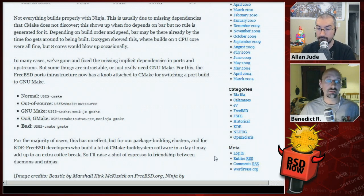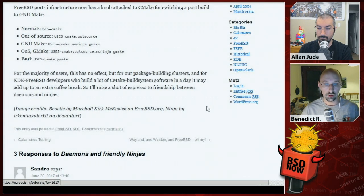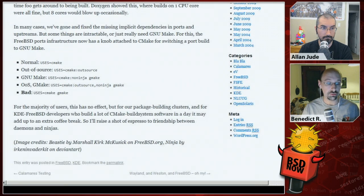For this, the FreeBSD ports infrastructure now has a knob attached to CMake for switching a port build to GNU make. And they provide the port switches in the notes as well. So it's pretty much uses flags that you are probably familiar with if you are in FreeBSD ports land. And he closes with, for the majority of users, this has no effect. But for our package building clusters and for KDE-FreeBSD developers who build a lot of CMake build system software in a day, it may add up to an extra coffee break.